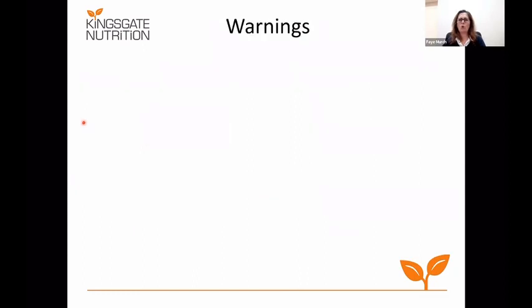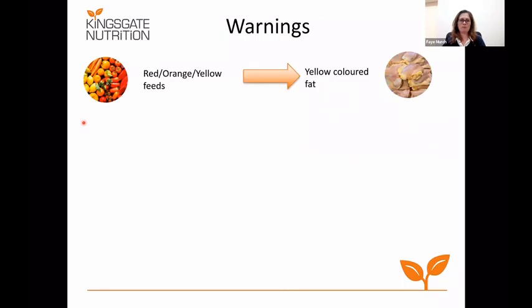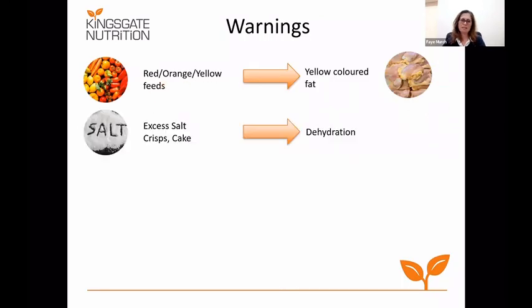So these are more warnings. We've mentioned this one, green, red and orange gives yellowing fat. Salt, excess salt. When you're feeding a lot of byproducts, you get excess salt. Crisps, it's amazing how much salt there is in cakes, biscuits, any of those types of things that you might be feeding, especially in warm weather, leads to dehydration.